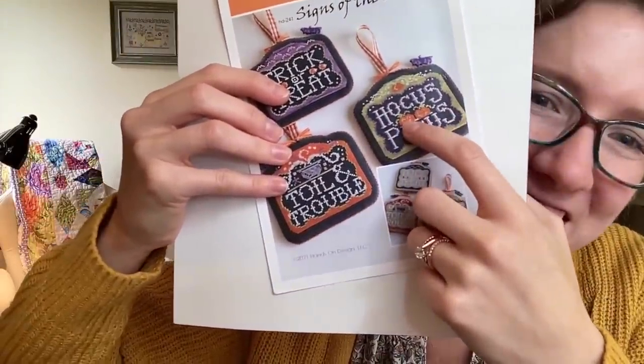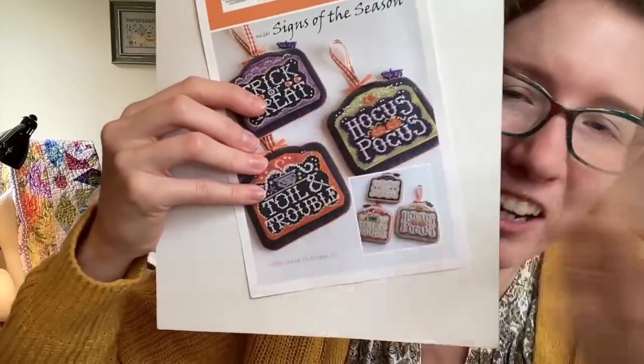The little jack-o'-lanterns are really cute, and the frame, I don't know. It's not fancy, but it's really cute. I'm happy with this one. Excited to start it. So I have, let's see if I can do this without making a big old mess.